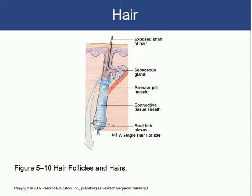You see the erector pili muscle I was talking about? This is the hair and it's attached like this. When it contracts, it goes like this. You see the sebaceous glands are not opening to the surface, they're actually opening around the hair. Do you see that in the picture? So as the hair grows, it will be moistened and oily as it grows. And there's connective tissue surrounding the hair.